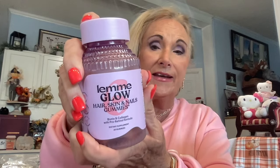And then my second choice that I paid $10 for are the Lumi Glow Hair, Skin, and Nails. Now this was a gummies, and this was a $30 value. And I have gotten the Lumi out of their boxes before, and I really liked them. I don't remember what I got last time, but I did repurchase them. I want to say it might have been energy gummies. So I thought I would try the hair and nail gummies. And it has biotin, collagen and pro retinol formula.